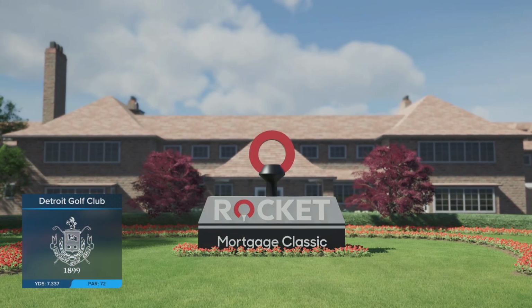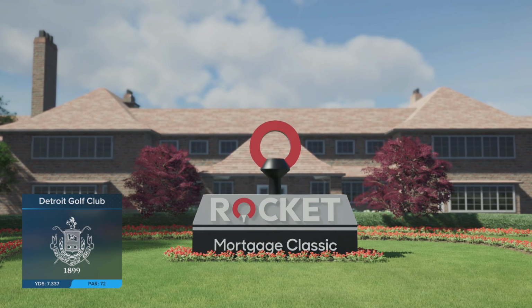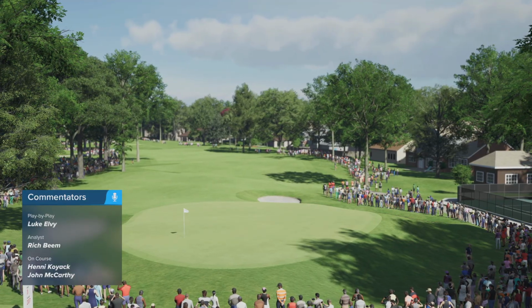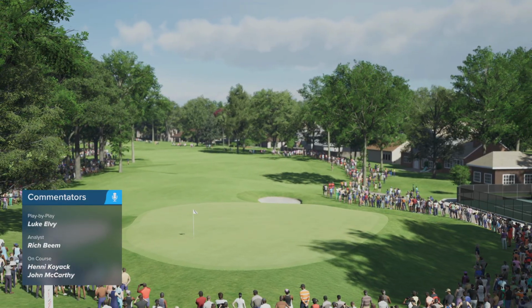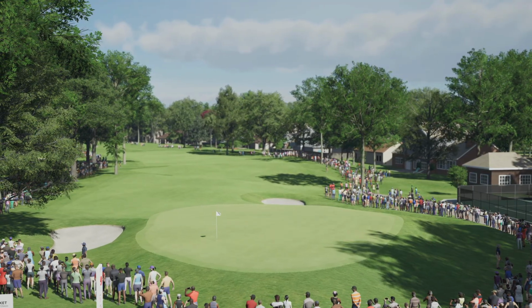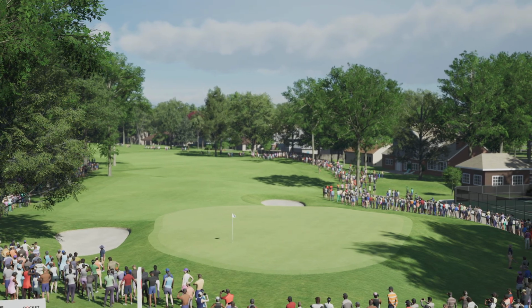Glad to have you back with us, taking a look at the leaderboard and the position of our featured player. It's a story that really isn't spoken about as much on tour, but it should be a nerve-wracking day ahead for our player. That's right, Luke. Right now, this player is just floating above the cut line. You're going to have to go out and play a pretty solid round of golf to stick around for the weekend.